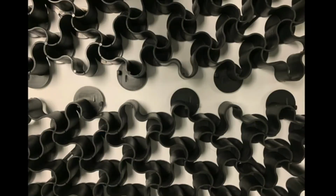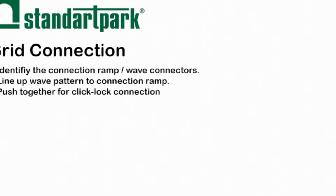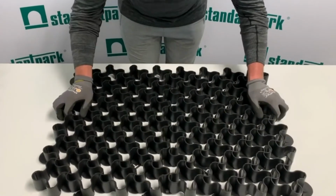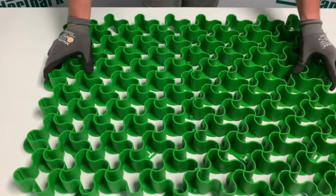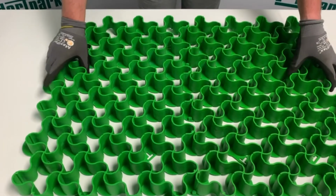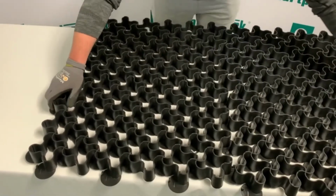You will then line up the wave pattern to the opposing connection ramp. After lining up the wave pattern, all you do next is slide the units together for connection. You will hear a click and then the grids are fully locked, leaving a seamless pattern. All corner units and edge units connect the exact same way as shown, making a seamless pattern throughout your entire installation.